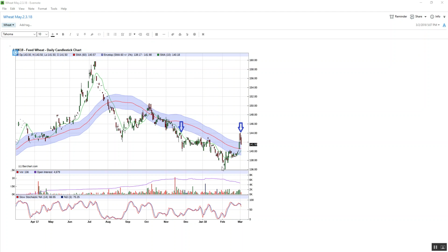We've been looking at a sideways stuck kind of market on the old crop. Stochastics coming a bit off the oversold situation, but I would see this still as a selling opportunity on old crop, this recent bounce, and would not be surprised if prices retrace back into this sort of range here, 140.